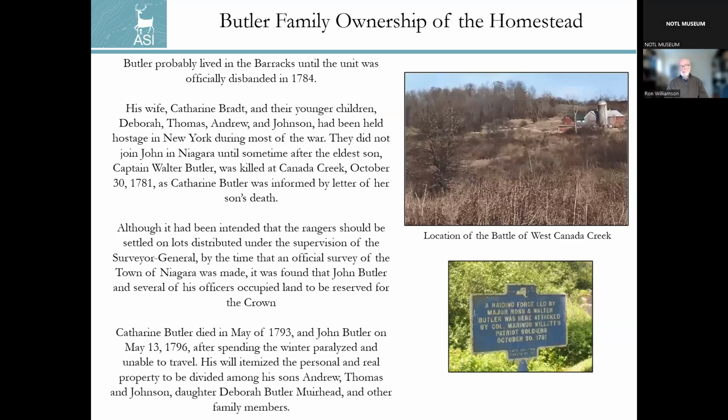Now, while the Rangers disbanded in 1784, he was probably living in the barracks until that time. Understanding how the land around 2 Mile Creek was distributed among the Butler family is kind of interesting. His wife and their younger children had been held hostage in New York during most of the Revolutionary War. And it's interesting that she died in 1793, and he left a will that divided all of the various properties that he held among his sons.